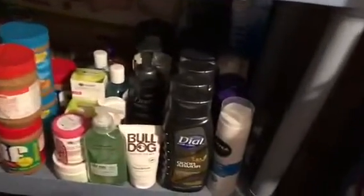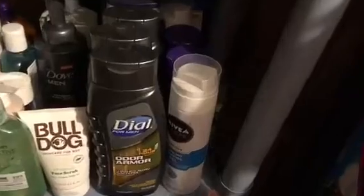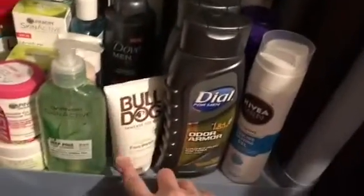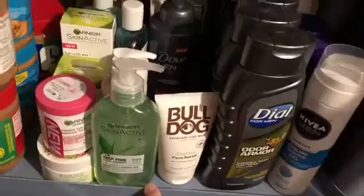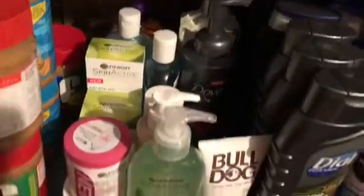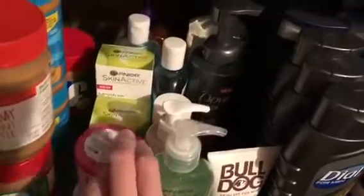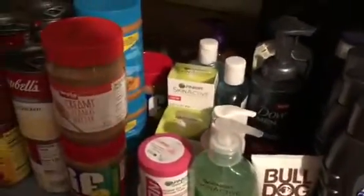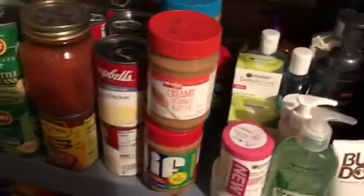Okay, so on the second shelf here, I have all the men's shaving creams. I actually don't have any shaving creams for myself. And then back there's some contact solution. These rows are all body wash, and this is a men's face wash there. Then all this stuff is skincare for acne and just face washes and moisturizers and stuff. So that's all the personal care that I have right here.